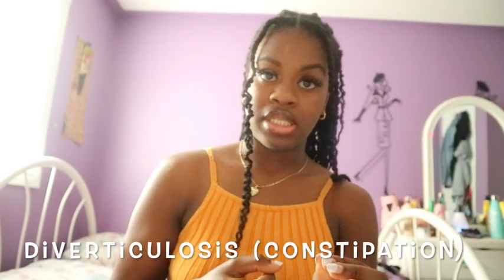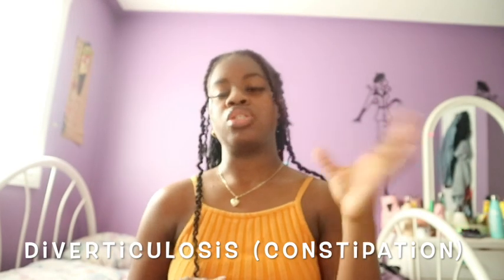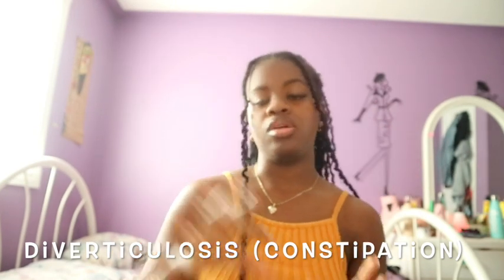The total opposite of all this would be diverticulosis. So this is constipation. And the way that I differentiate the two is that there's an O in diverticulosis and there's also an O in constipation. So that's how I see the two. So with diverticulosis, you want to do the complete opposite of what you would do with diverticulitis.